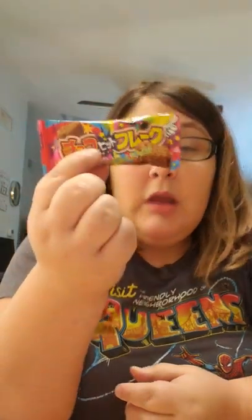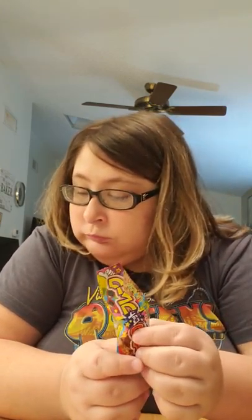Okay, next we have this thing here. I'm not sure what this is. Looks like it could be chocolatey, which I'm all for. I'm a lover of chocolate. Oh yeah, it smells very chocolatey. So yeah, it's chocolate. Those are chocolate and corn maybe? I'm an idiot. Here's this crispy chocolate on it. It's definitely chocolate.